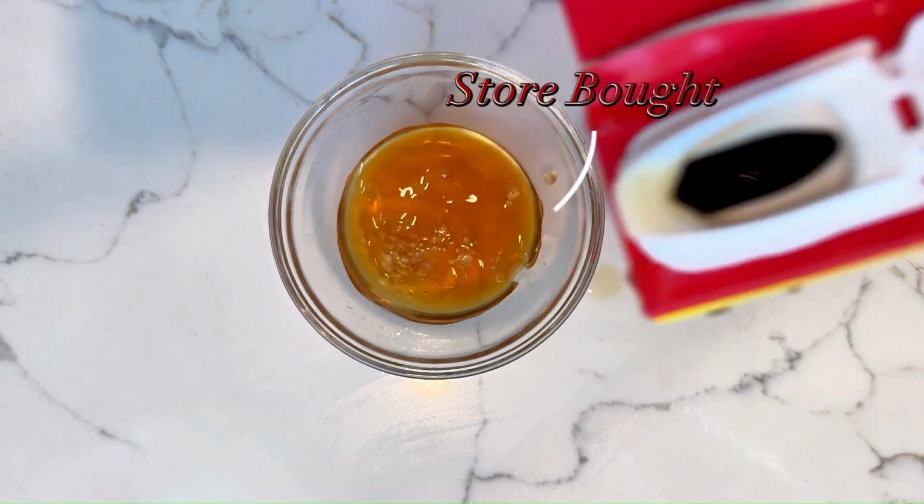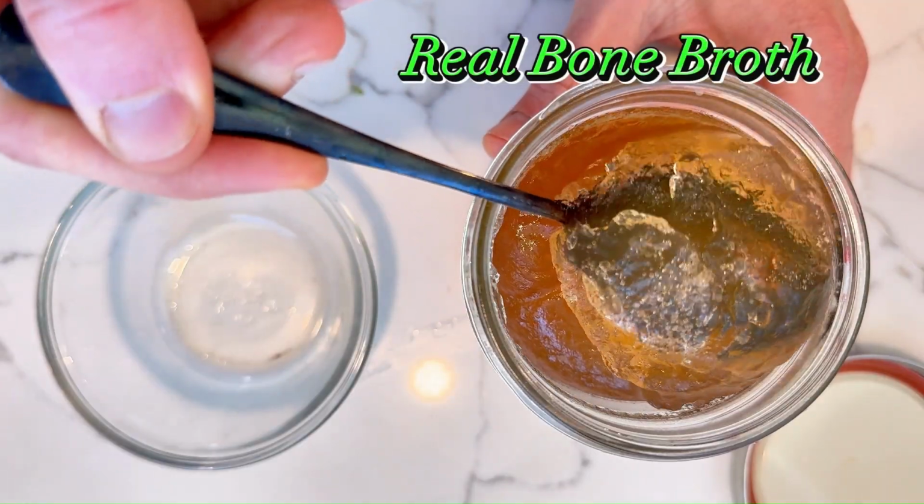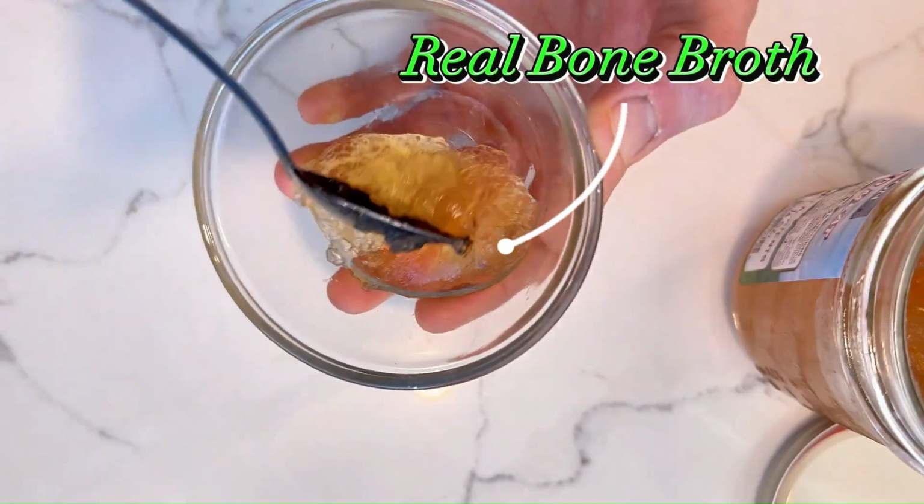Now let's talk about what to look for in a good bone broth. A good bone broth shouldn't be shelf stable. All those bone broths that you see on the shelves at stores, they're really not doing anything for you. If anything, they might have a negative health risk. Also, as you can see in this video here, your broth should not be watery. Real bone broth should actually have a jelly consistency until it's warmed up. That's from all that collagen.